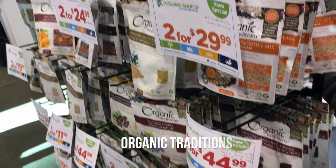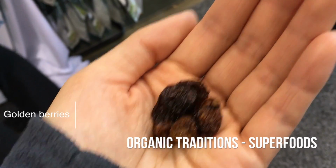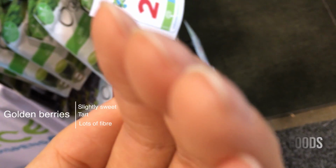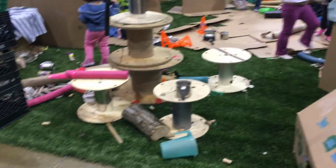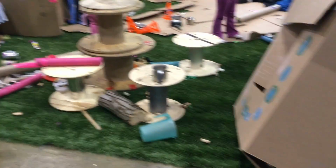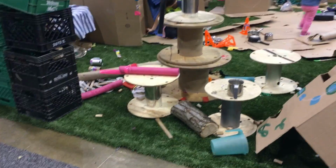And finally, there was a dried superfruit stand, and I tried the golden berries, which are my favorite. They're sort of tart, a little bit sweet and chewy, and they're kind of like raspberries. And just to finish off, there are a couple of play areas for kids, just sort of made of recycled materials. As you can see, paper boxes, milk cartons, and kids can build their own castles and fantasy land in there, which is pretty cool.